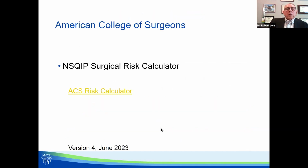Okay, let's talk about the NSQIP, National Surgery Quality Improvement Program. This is from the American College of Surgeons, and it just had a new version released in June of 2023. And I'm actually going to walk you through this, and we'll create a case and demonstrate how you fill it out and the information that you get, because you get a lot of information. You do have to put a fair amount in, but you get a lot of information.